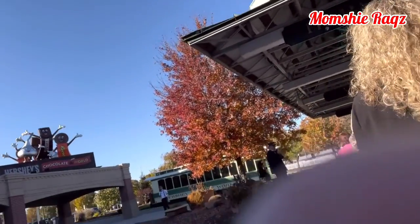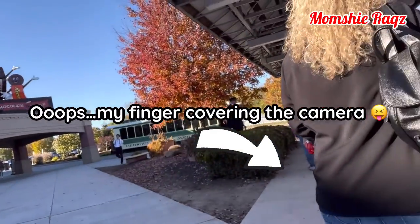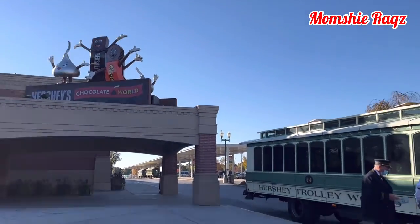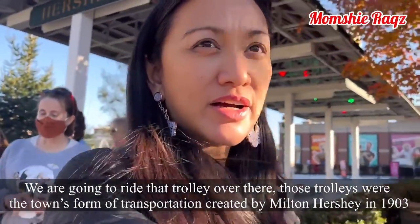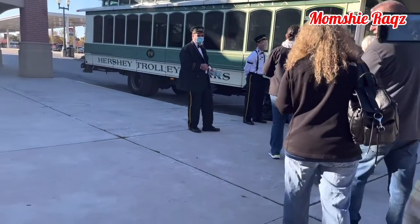Trolley works. Wow. Can I give one to Nina? Yeah. Nina, here you go. Okay, thank you. Yay. Sasakay kami doon, no? We're gonna ride over there on the trolley. So, Hershey, Pennsylvania. Go this way, Nico. Gonna go ride there.